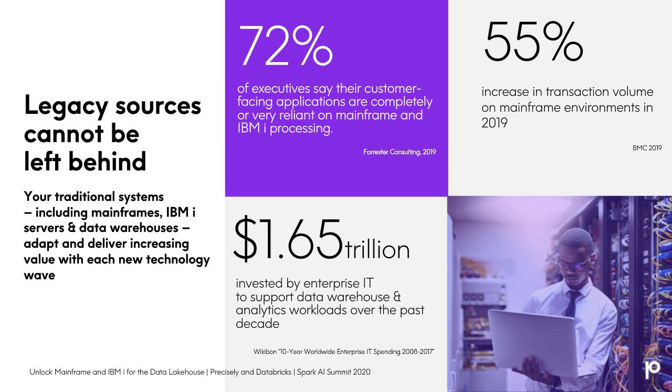Now, if you look at the mainframe specifically, many people sometimes think about the mainframe as this long-running platform, not necessarily gaining importance over time, but it's actually the opposite. In fact, in 2019 alone, the transaction volume on mainframe systems grew 55%. Again, more data, more potential insights, and it's valuable that you mine those insights.